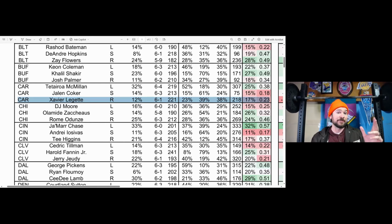And he's run the second most routes behind Ted McMillan, only a 17% target share, and only 0.23 fantasy points per route run. So you're not starting Xavier Legette in a bad matchup.